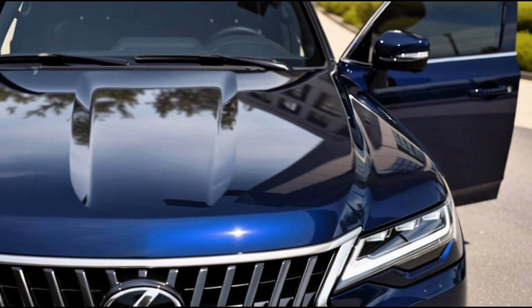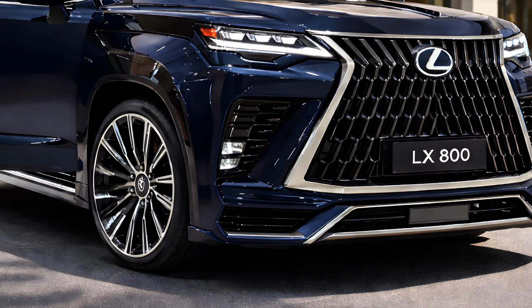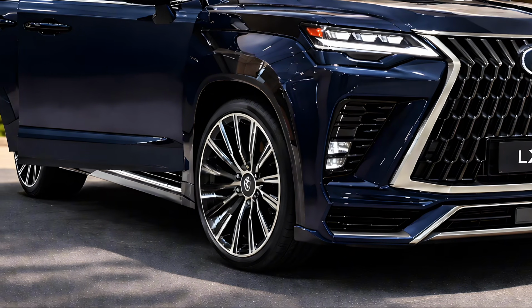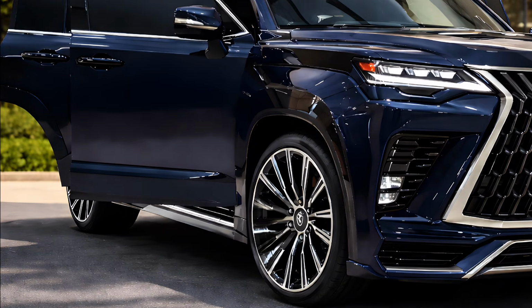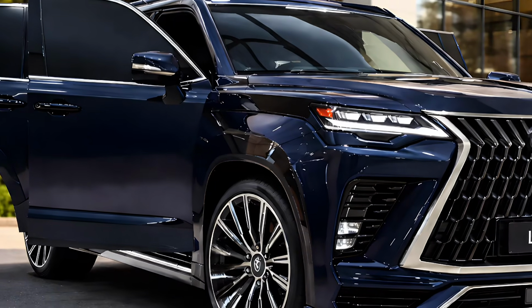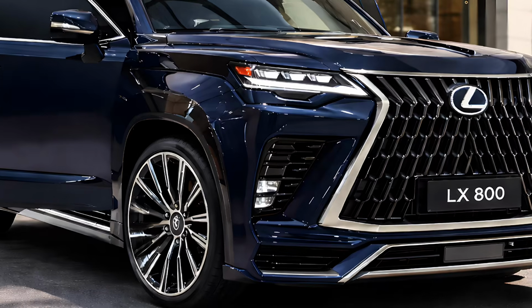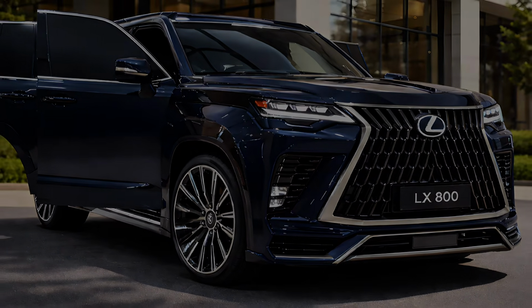The platform uses high-strength materials to reduce weight while increasing rigidity, improving both performance and safety. This approach ensures the LX-800 maintains the long-term reliability reputation that Lexus owners expect, even with its cutting-edge systems. In real-world usage, the LX-800 is designed to be versatile. It's equally comfortable pulling up to a luxury hotel, handling long family road trips, or exploring remote landscapes.